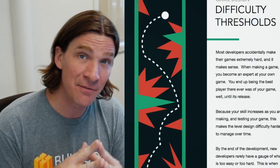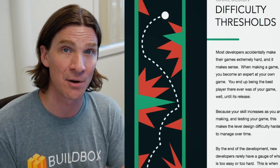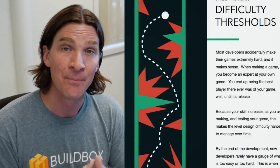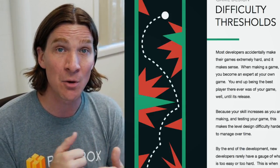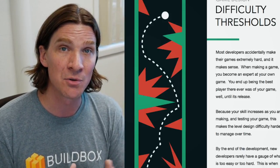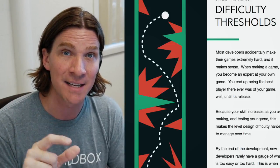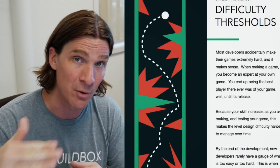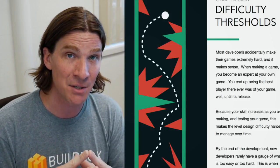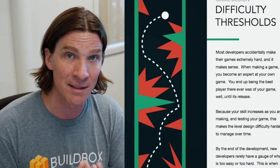All right, so next up we have difficulty thresholds. Now, this is pretty interesting. We've already talked about games starting off too difficult. This goes into detail on that from the level design perspective. A lot of people, again, get to be an expert at their game, so they make it too difficult for users to be able to play in the beginning. You want the very first part of your game, the first few seconds, to be super easy, and that threshold increases and the game gets more difficult with your level design. But if you have an endless game especially, you don't want anyone dying in the first 4 seconds. Give them a little breathing room there.